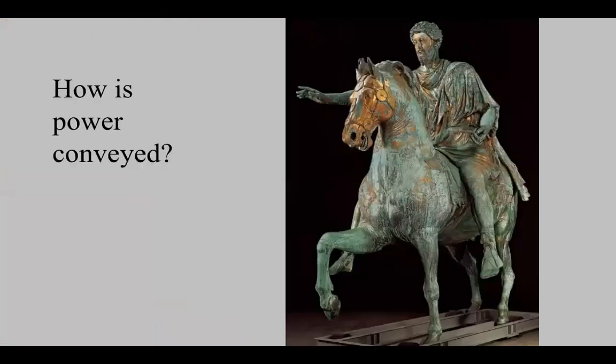And so this is Marcus Aurelius. This is a really good example of a bronze sculpture of a ruler. One of the reasons why this one is still in existence today is that people thought it was St. Peter. It's not St. Peter, it is Marcus Aurelius, and I know because he's got curly hair and a beard, and I've seen countless images of him.